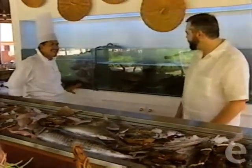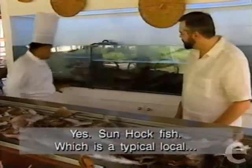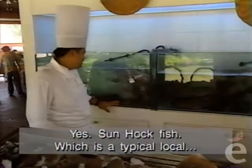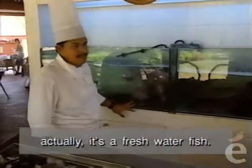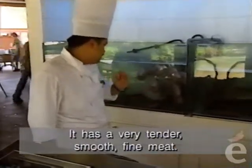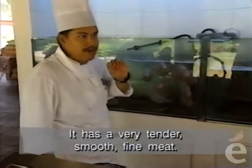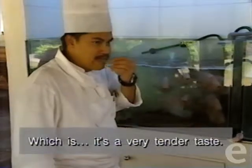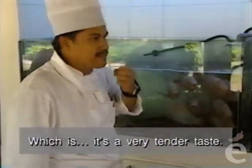Sun Hok. Sun Hok? Yes, Sun Hok fish, which is typical local. Actually, it's a freshwater fish. Wow. It has a very tender, smooth, fine meat, which gives you a very tender taste, you know.